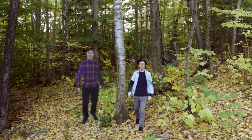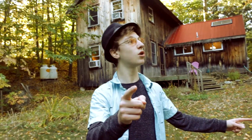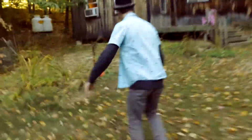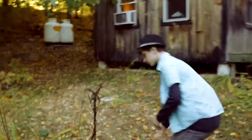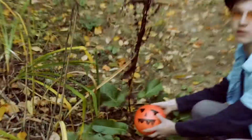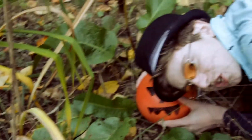Hey guys, Scares here. If you need a jack-o'-lantern for your October, you get from your garden. It's a jack-o'-lantern plant.